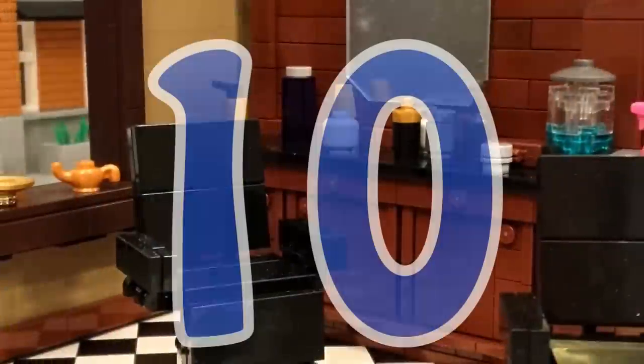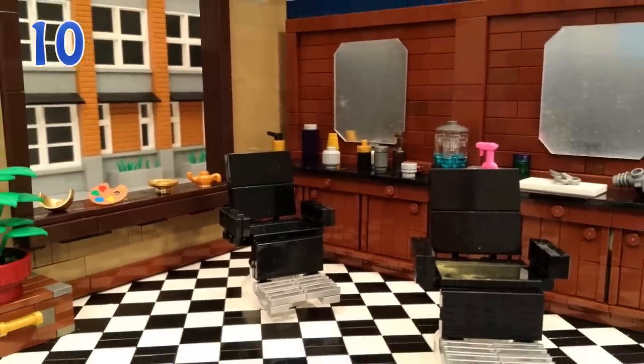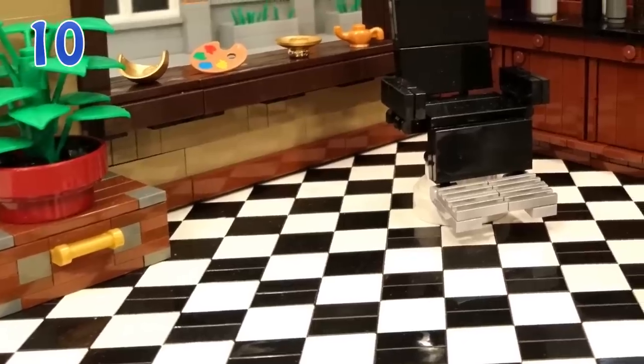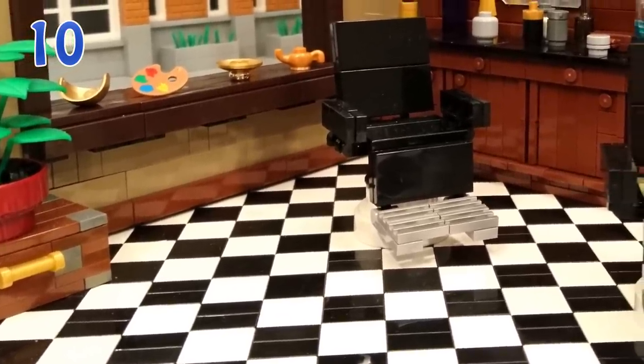Starting off with number 10 this week, we have the ultimate interiors builder, that is Heike M, aka Hexu, coming in hot with his barber shop. We have featured this builder many times already and we kind of skipped him for the last few weeks, but he's coming back with a really nice design this time.